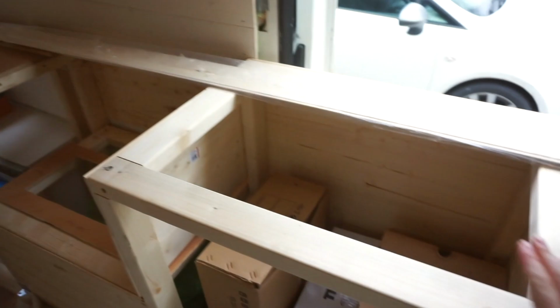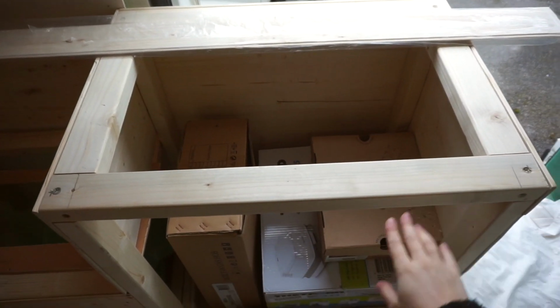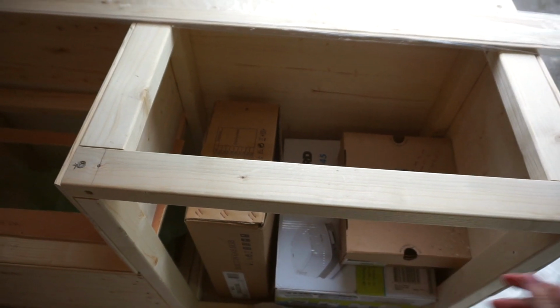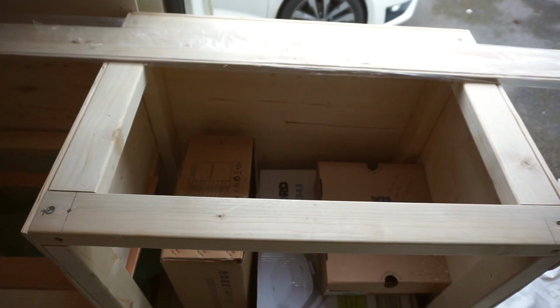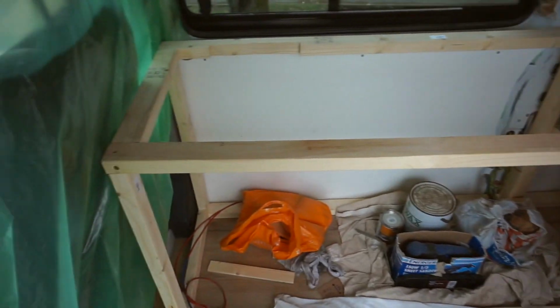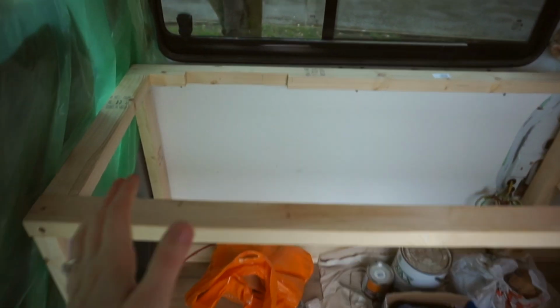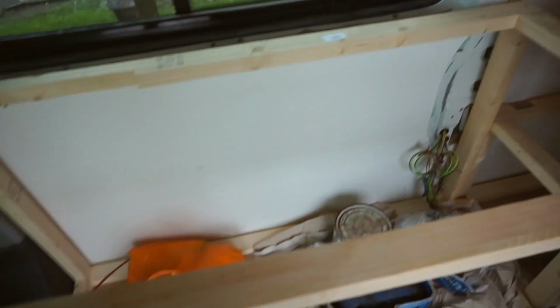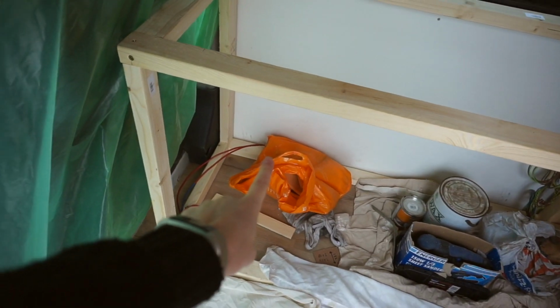So yeah, this is going to be extra worktop space with our toilet underneath, and then we'll probably have a little drawer or cupboard above it, just for extra storage. And then yesterday, George built our kitchen frame. So this is going to be housing our hob and our sink, and then our fridge will be going here.